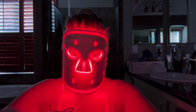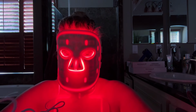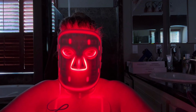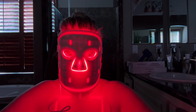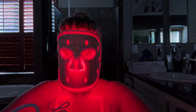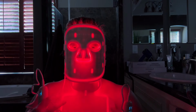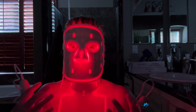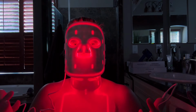Okay, so now let's turn it to, I can't really see the buttons, so I'm going to turn it to red and near, and I'm going to turn the pulse light on, and I'm going to set the timer to 6 minutes. All right, so here's the pulse light. As you can see it on camera, but when I'm looking out of this mask, I cannot see it whatsoever.